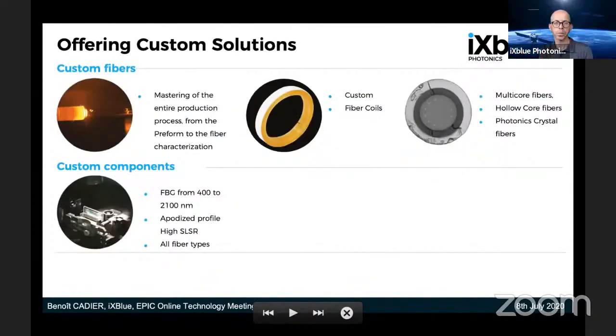Okay. So as I said, we like to do and to offer custom solutions. So it's really a strength to master all the production from the R&D from scratch to the high volume production, because we have experience, we have production inside the group that needs high volume of fiber. So we have all this experience to make custom R&D and to have industrialized products also.